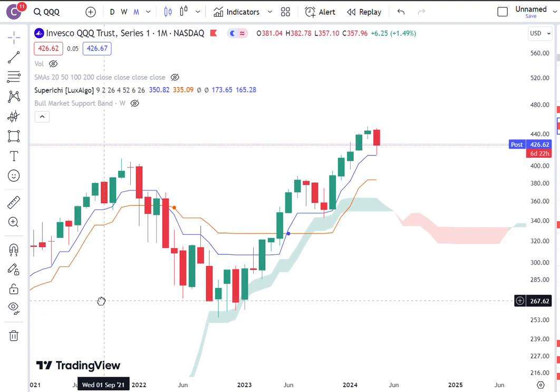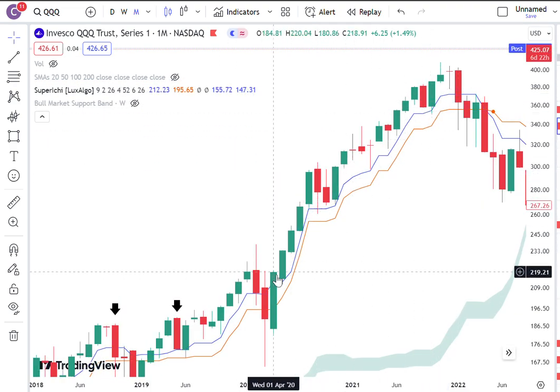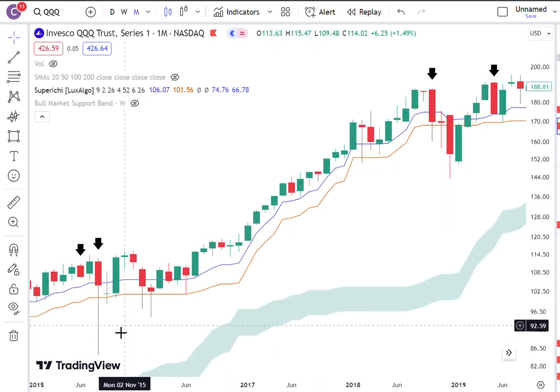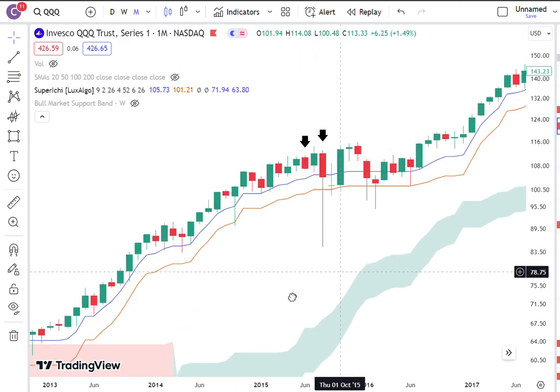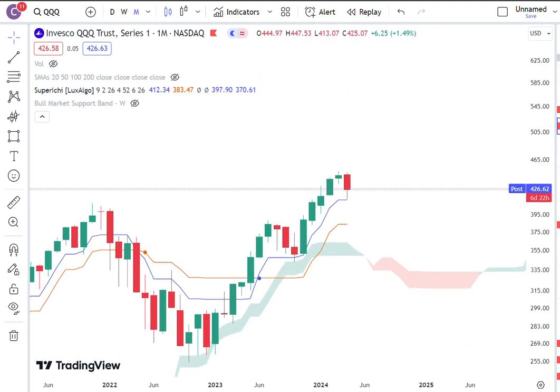Seeing how good this Tenkan back test is from the previous bull market, you can see it's actually respecting it very well throughout the entire bull markets in the past. Once you get a little bit closer to the Ichimoku Cloud Tenkan, generally the correction might already be over, or it might get pretty close to being over.